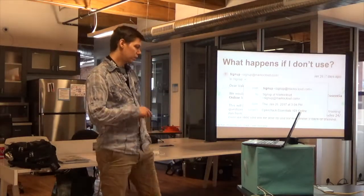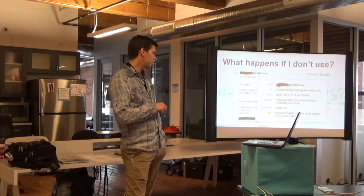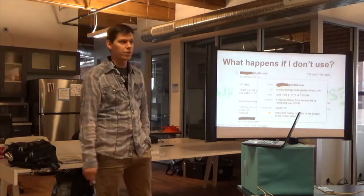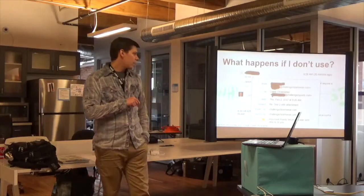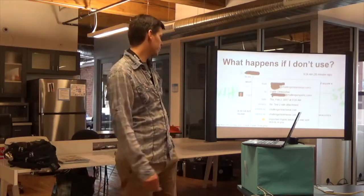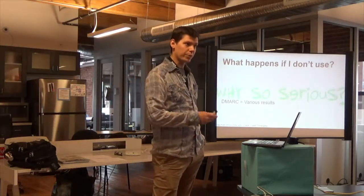So what happens if you add an SPF record? You get "mailed by." This little snippet is from Gmail: you get "mailed by mrpfd.com." So that's a little bit of authentication. It says that it was from a valid IP address. If you add DKIM, you get "signed by" challengerteamwear.com, one of the companies I work with.